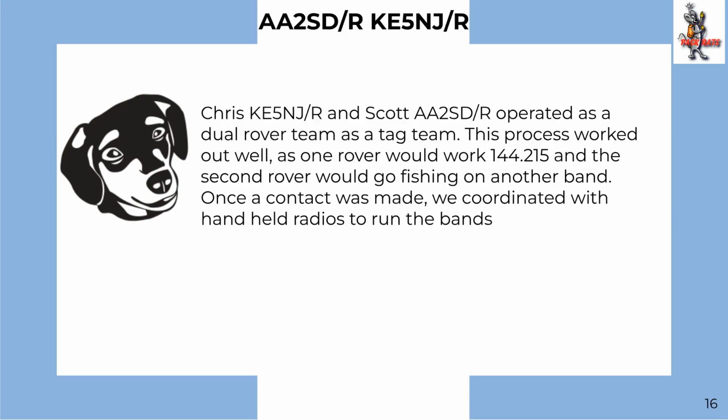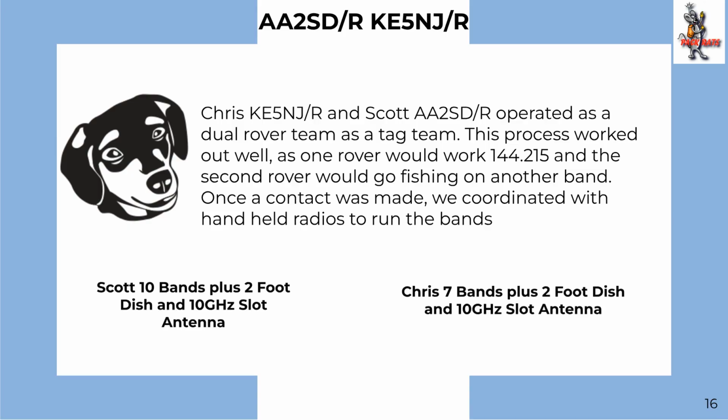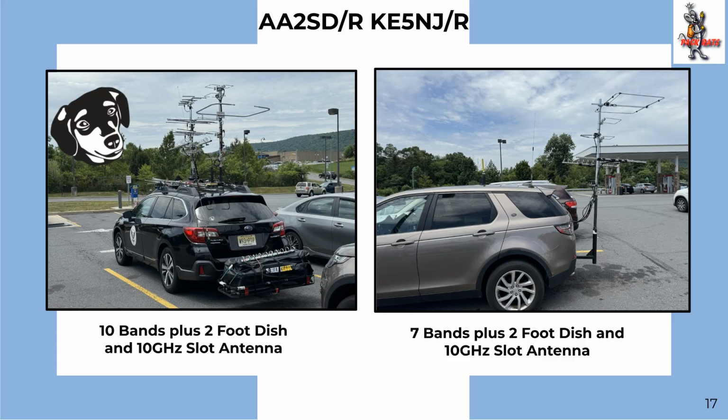Chris, KE5NJ/R, and Scott, AA2SD/R, operated as a dual Rover team. This tag team approach worked effectively, with one Rover managing a main frequency while the other explored additional bands. They coordinated their efforts using handheld radios to efficiently run the bands. Both Rovers were well equipped for the task.